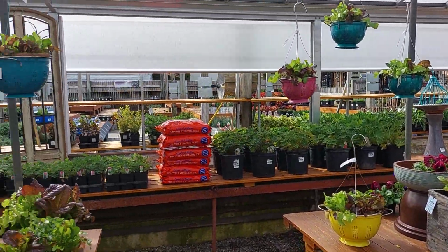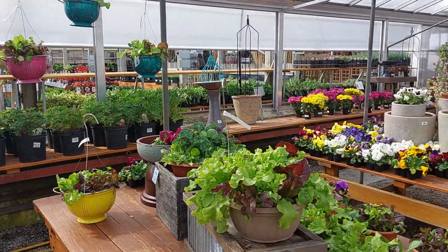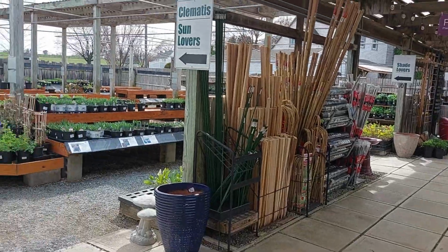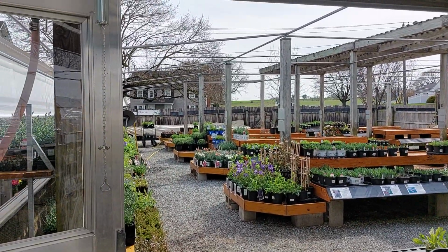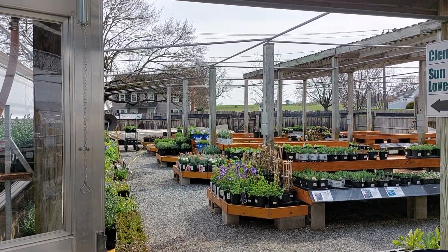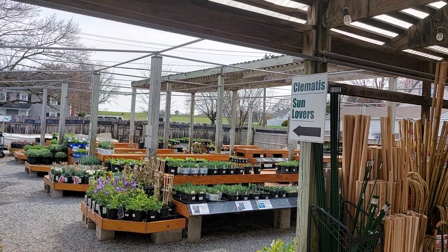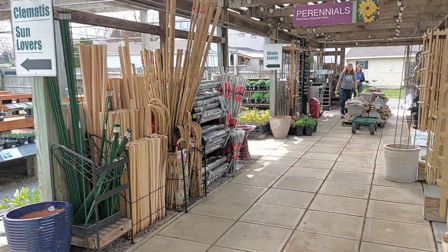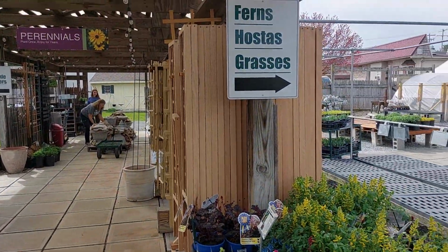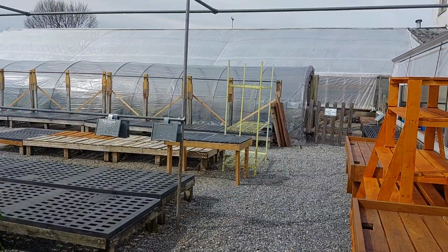The next section is the outdoor section. It's just getting set up. Right now this section is a little bare, but a little bit later in the season it's going to be overflowing with plants. And they tend to divide them with sun lovers, shade lovers. Then over here you get the ferns, hostas, and grasses, and the pond plants will be set up over here.